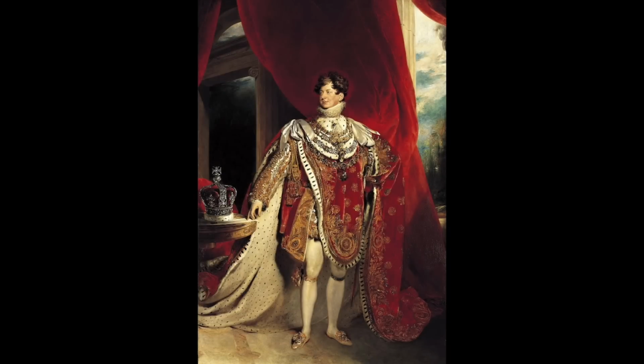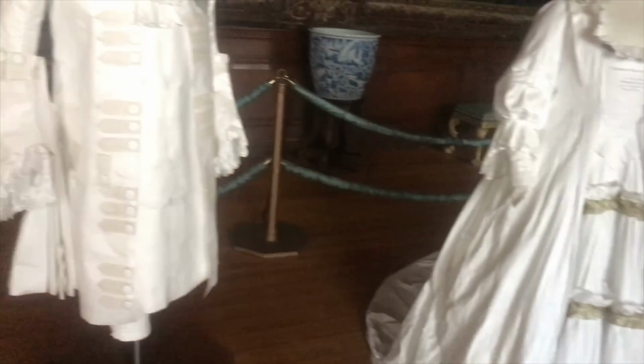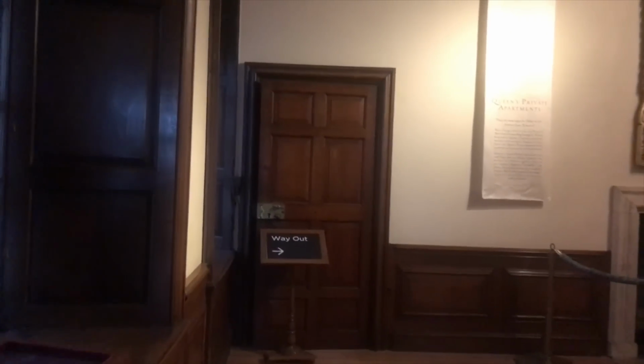The relationships between father and son got so bad that King George III refused to ever come to Hampton Court once he was king, owing to some poor and shocking experiences he had here as a boy with his grandfather, King George II. But that is a story for another day.